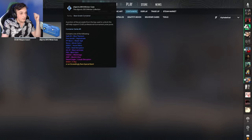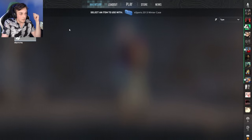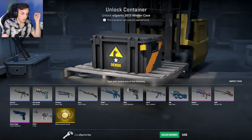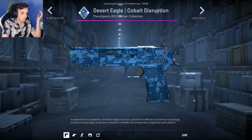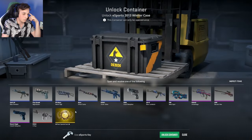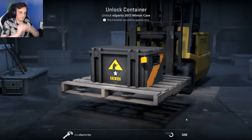The eSports 2013 Winter Case. I haven't managed to open one of these. I think last time I opened these would have been back in 2015 when they were just a little bit expensive. AK-47 Blue Laminate, Op Electric Hive, Hubble Disruption is a pretty nice one. I think that one has got a lot of really cool crafts on it from back in 2014. And there is nothing else really that's good on it. Let's hit it. Let's see.